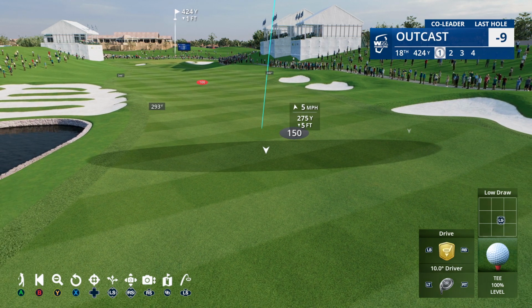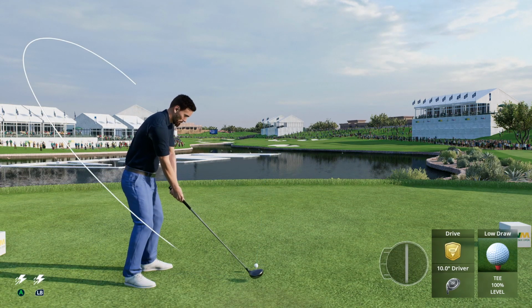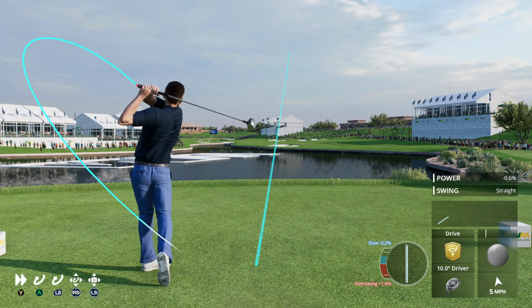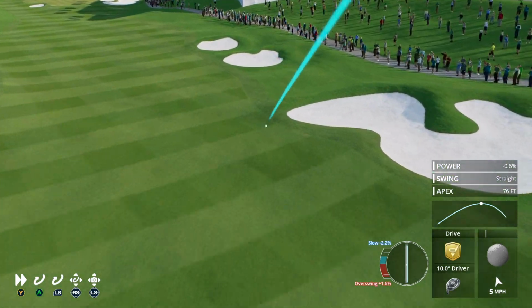Let's do a low draw. Not curving quite as much as I would like, but I think.